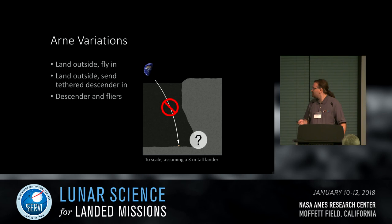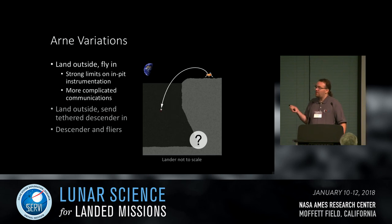There are some alternatives if you don't like trying to hit a literal 100-meter landing ellipse on the surface of the moon. So if you land outside, the pit bots can still get into the pit, but the big problems here are that you don't have a large stationary platform that you can stick higher quality instruments on, so your imaging is going to be lower quality. You almost certainly won't get anything multispectral, and communications are going to be something of a nightmare because you have to keep popping these things up and down out of the pits to relay stuff back to Earth.